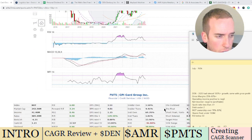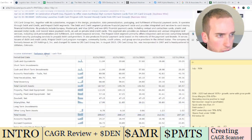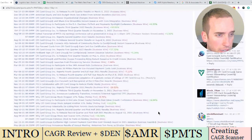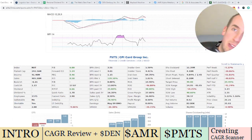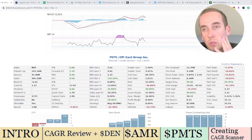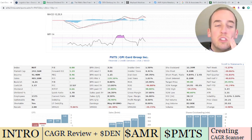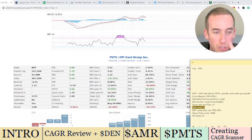Debt under 2. How was their debt situation? Total debt 296. 2019 was 313, so it was a little bit more. So it's not showing the debt. That's a bummer. So stocks like this would be excluded from our search because it's not populating here. So if we wanted to broaden our basket, we would want to remove this.